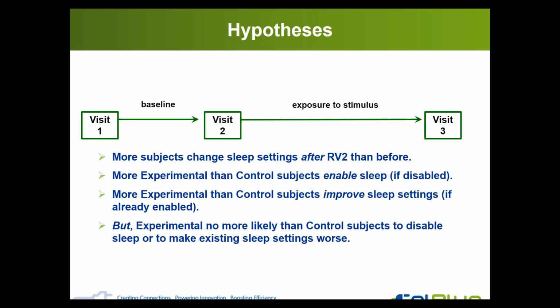But finally, we want to make sure that they're not doing bad changes too. And I think a lot of times with experiments, you don't look at that. You only look for the behavior that you want, and you forget to look for the behavior that you don't want. It's just that people are just randomly doing things. So we want to make sure that they're not randomly also making things worse. Next slide, please.